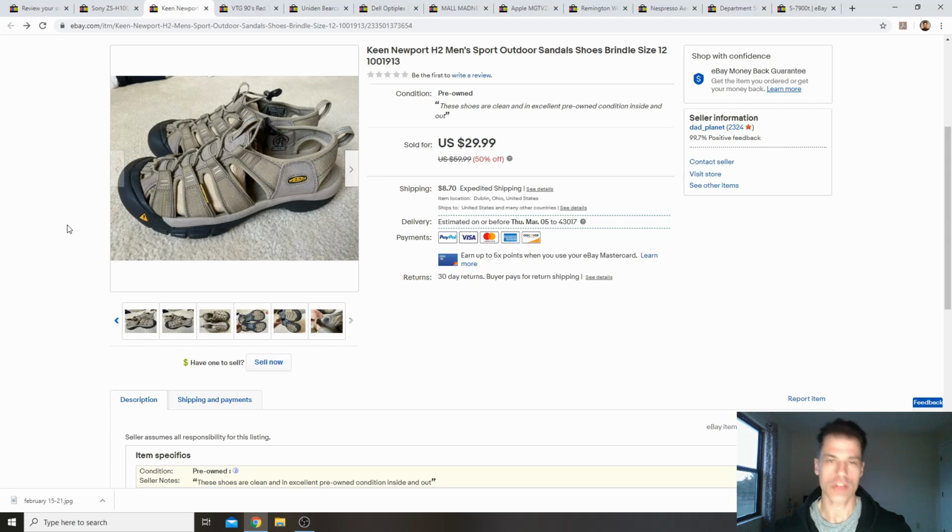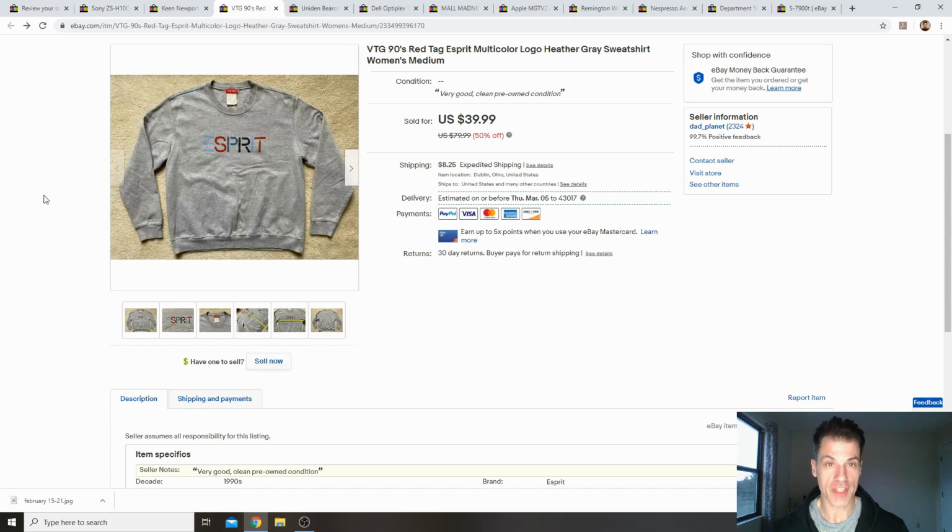So start sourcing Keen again if you're not, the sandals, the water shoes, because we're approaching springtime. Vintage Esprit is selling well right now. This sweatshirt I got on half off day. The color was purple or whatever, who knows. It was $4.99 marked down to $2.50, and I had seen it in there a week or two before it went on sale, and it just sat there. I had run the comps, and I really wasn't satisfied with taking the chance on it at $5, but at $2.50 it was worth it.